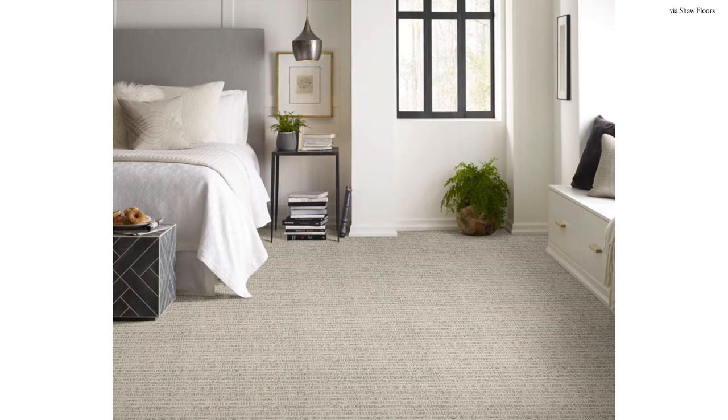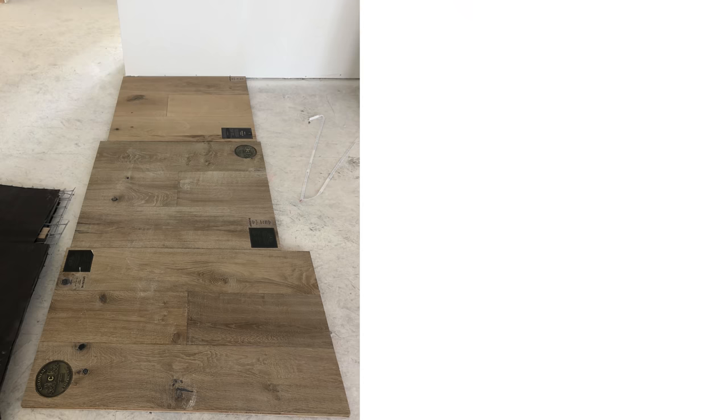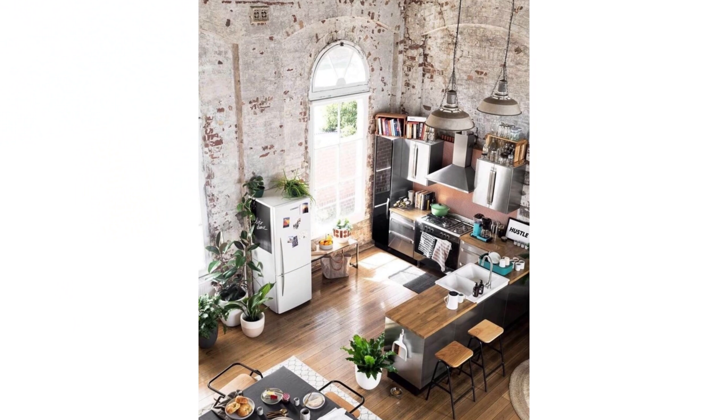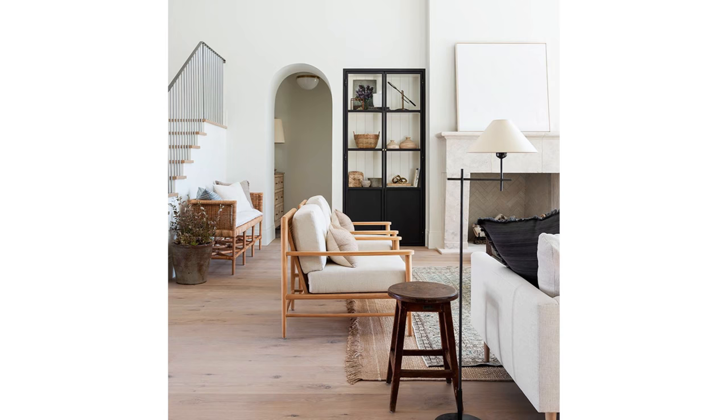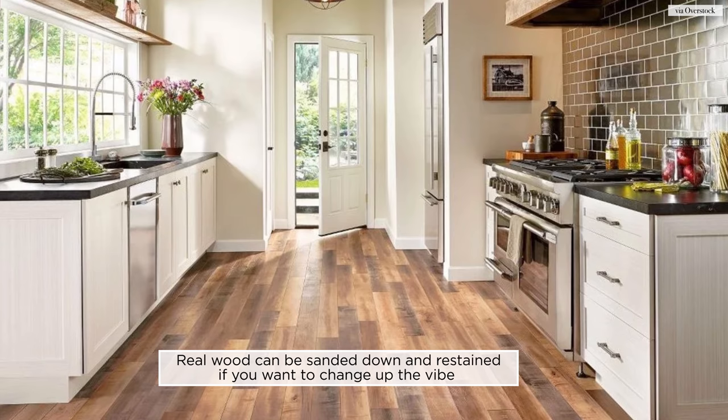While we're on the topic of flooring, let's talk about wood flooring versus tile. I would absolutely splurge on wood flooring because clearly it's wood. We're talking about real hardwood and engineered wood. You would absolutely skimp on a material like LVP, luxury vinyl flooring, or laminate.